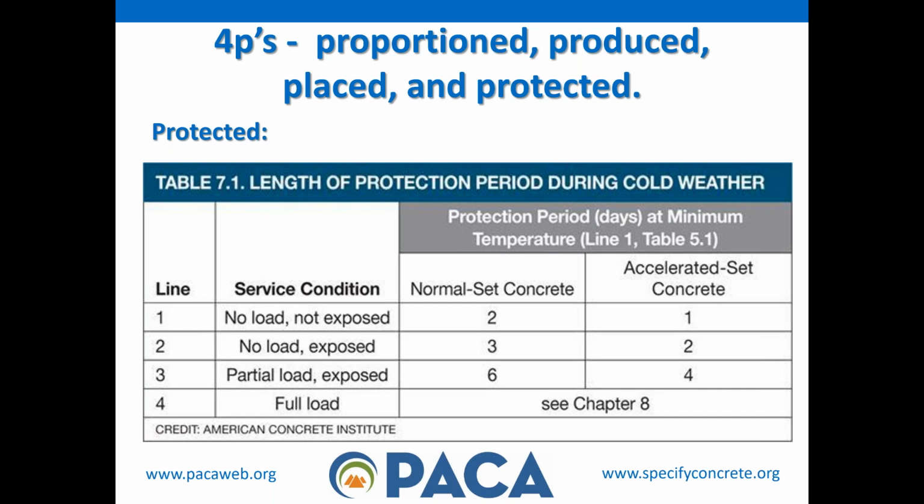So, line 1, no load, not exposed. Where is that? That's pretty much interior floors. Those are the only thing that's not going to be exposed in Pennsylvania, and it's probably not going to have a load on it. Even if we accelerate the set of that concrete, we still need to maintain that protection, either 50 or 55 degrees from chart 5.1, at least 1 day, probably 2 days.